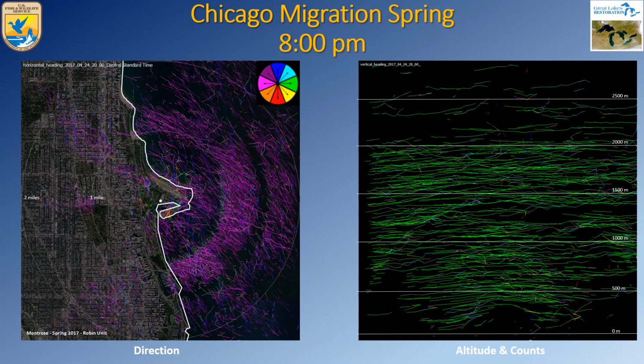This is the same time just 1 hour later. And I should also mention that these are 15-minute segments, so we're only looking at 15 minutes. All of the migrants are moving through in a 15-minute span. And you can see that there's a big difference. On the previous slide, you saw that there's a lot of different colors on this directional radar, and you can see that they're suddenly all moving in sort of a westerly or northwesterly direction. In addition, you can see that there's a lot more animals showing up in this 15-minute span.